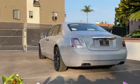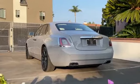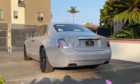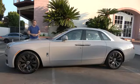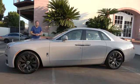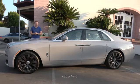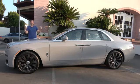It's been completely redesigned from the ground up, and it no longer shares any architecture with BMW. It has now moved to a dedicated Rolls-Royce platform. It is longer, wider, and larger than before, and it now has standard all-wheel drive. It still has a V12, makes 563 horsepower and 627 pound-feet of torque. Even though this is a stately luxury sedan, it'll do 0 to 60 in 4.6 seconds.